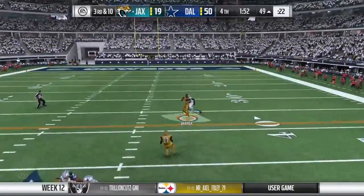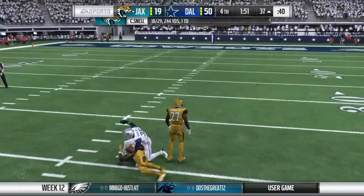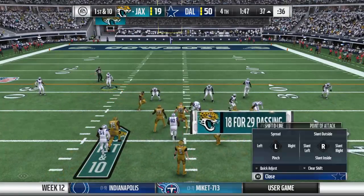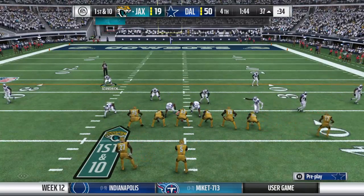On third down, he'll drop to throw. And he comes back with one, complete. They give him 12 yards and a first down. And now it looks like they're going to be in the hurry-up.